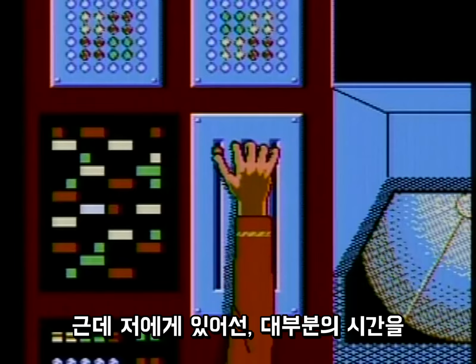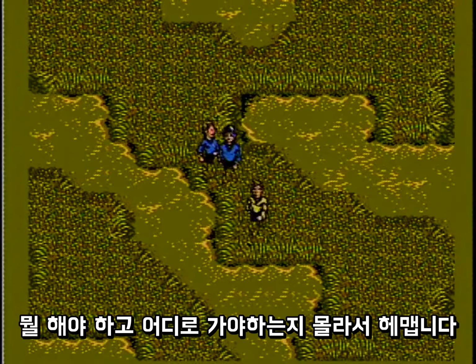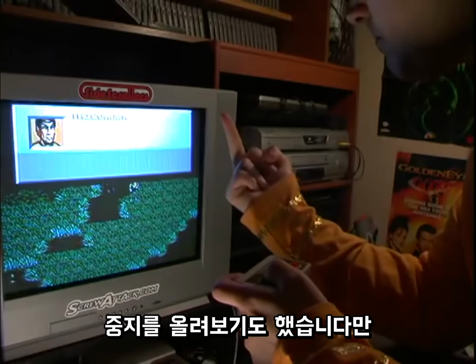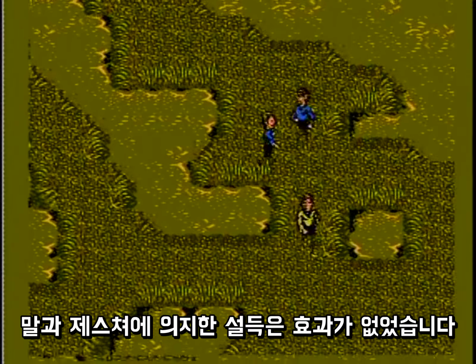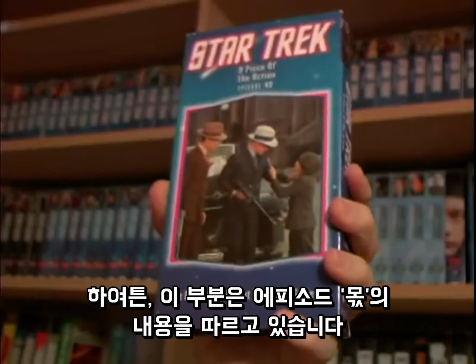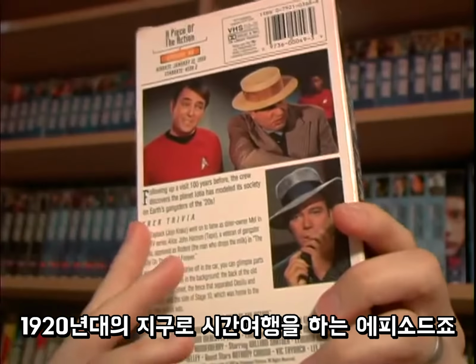But for me, most of the time, I just can't figure out where to go or what to do. I tried calling the game a piece of shit, I tried giving it the finger, but verbal and gestural persuasions proved ineffective. Anyway, this part of the game is based on the episode A Piece of the Action, where you travel back in time to 1920s Earth.